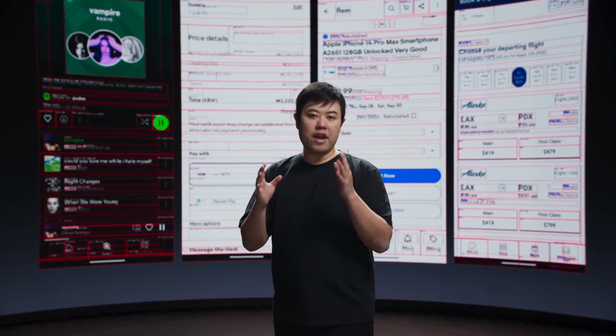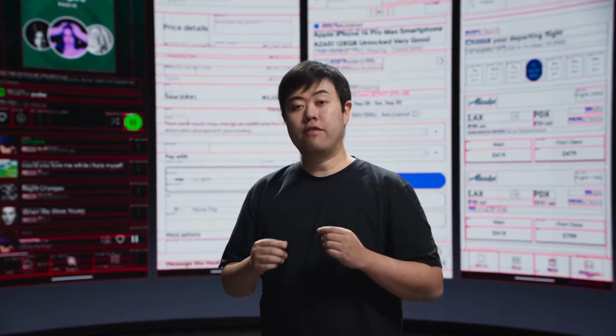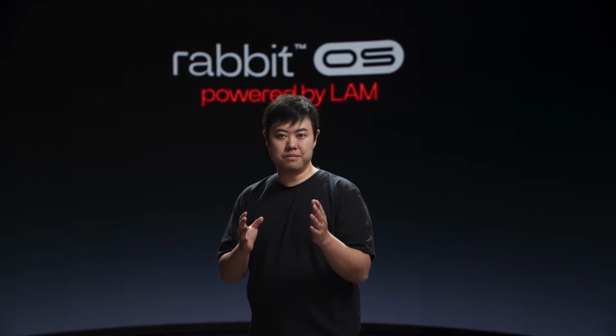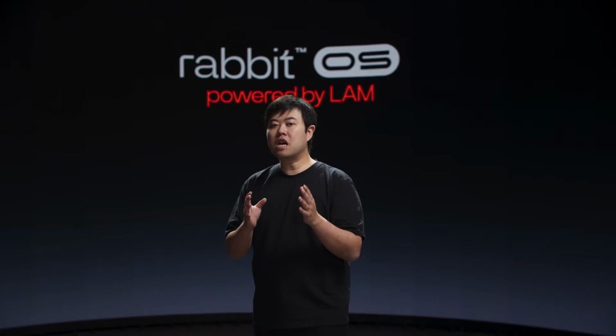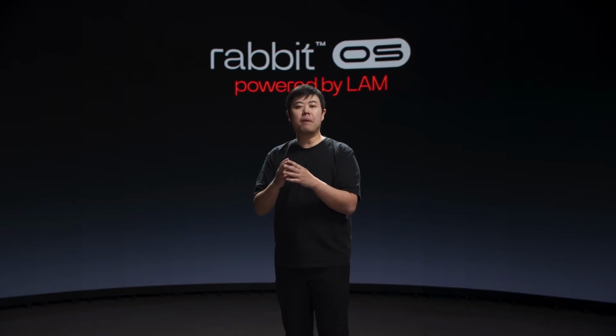We use LAM to bring AI from words to action. Finally, we can build a computer that, in addition to understanding what you're trying to say, can actually help you do things on your behalf. We'll pack the large action model into an advanced rabbit.OS operating system. It is built for real-time interactions between you and the rabbit, powered by LAM.